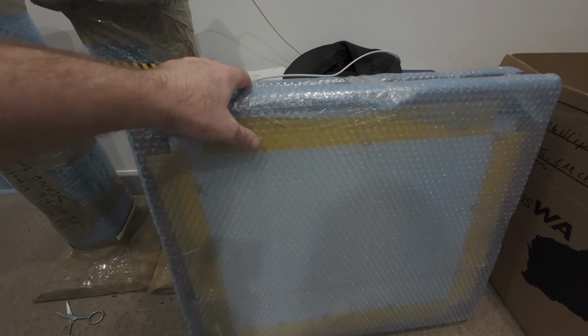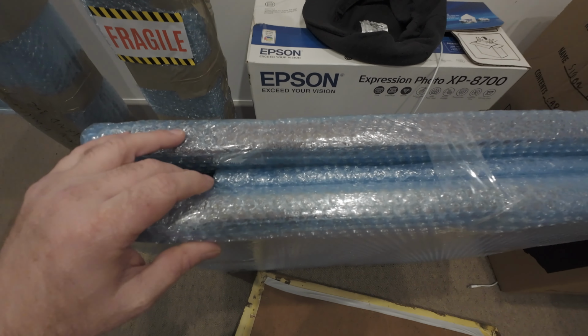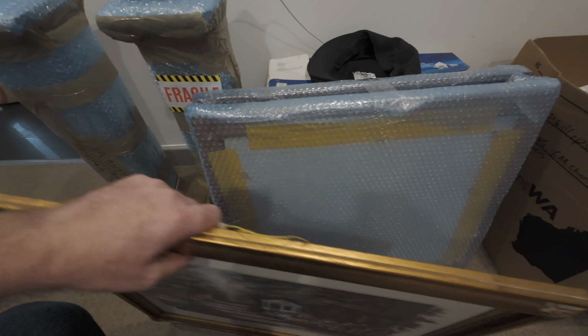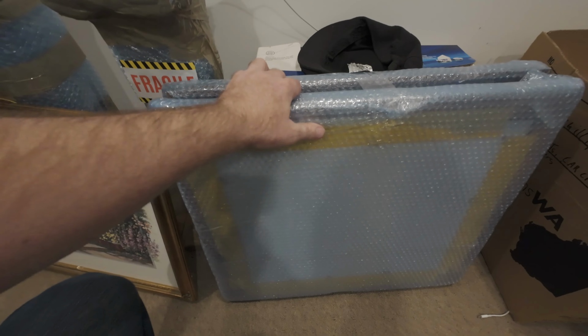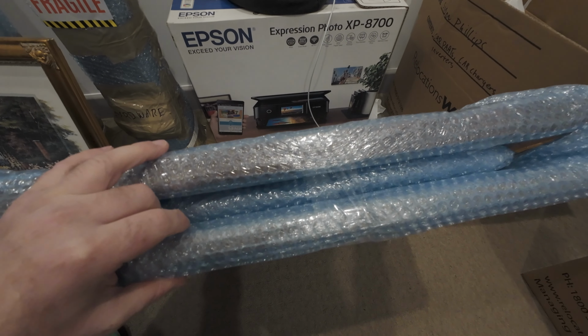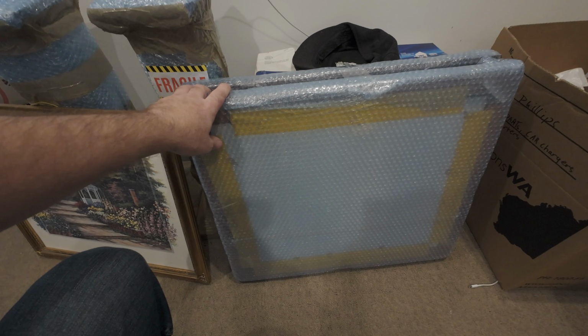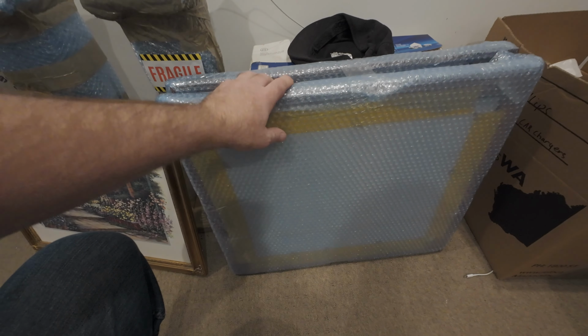I've got a print in here I've wrapped up. I was in the process of doing this as my friend Steve came here and we just went out and had some lunch. But yeah, just wrapping up an old print. It's been in my mum's family, and her family as well. So I'm getting that, and that's going to come with me to England.